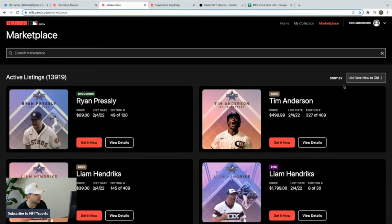You can filter by player just by putting tags on it. You can filter by season. You can filter by set. You can filter by date. There's so many amazing filters on that marketplace, and I would hope that they implement them as well on Candy.